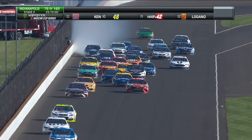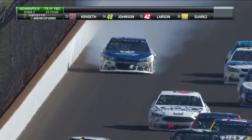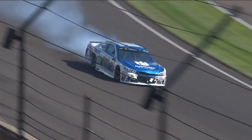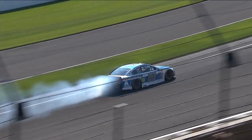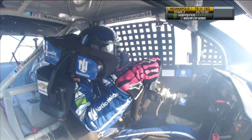A lot of smoke rolling out. Looks like the 88. Smoke coming out the back. We got run into in the back. Well, you see the damage to the nose, a heavy damage to the left front. And caution comes out again. The radiator out for the 88. His final Brickyard 400 appearance is going to end early.